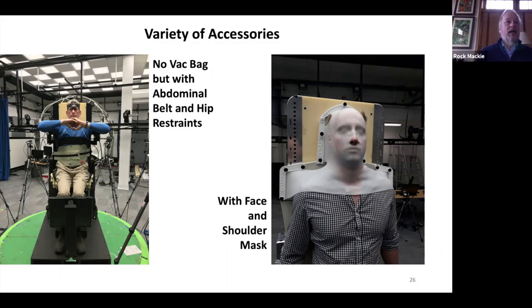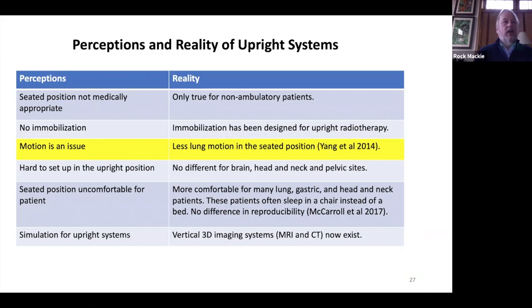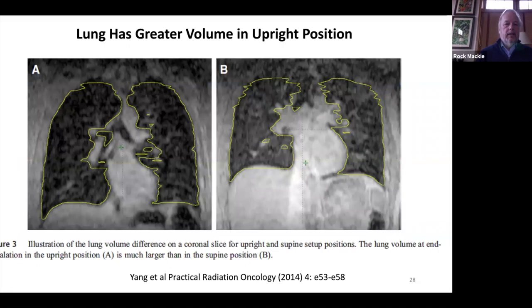So motion is felt to be an issue, but in fact, there's less lung motion in the seated position. And in fact, there's less motion of the liver as well, as we'll show. So the lung has greater volume in the upright position. And you can clearly see that if you look on the left side, the A panel, the lung is darker, therefore it's less dense than in the B panel on the right. And this means then that there's less normal tissue in the field, there is greater volume of lung. Therefore, for a given tidal volume, the lung has to move less.